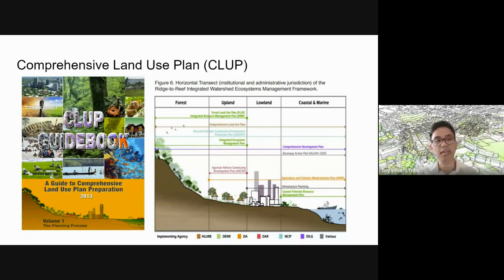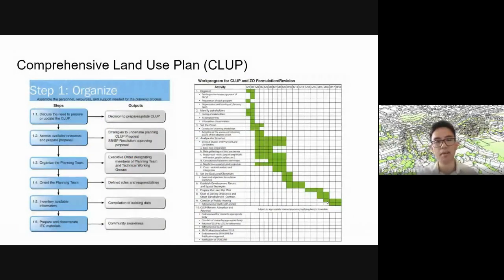So hopefully by next week, we'll go through each of these different tools and steps, and it will help you, especially if you work in the government sector and the academe, parse out the different elements so you can maybe propose your own projects and help your local communities. So what are the different programs and steps in the creation of a comprehensive land use plan? It's all listed down here.